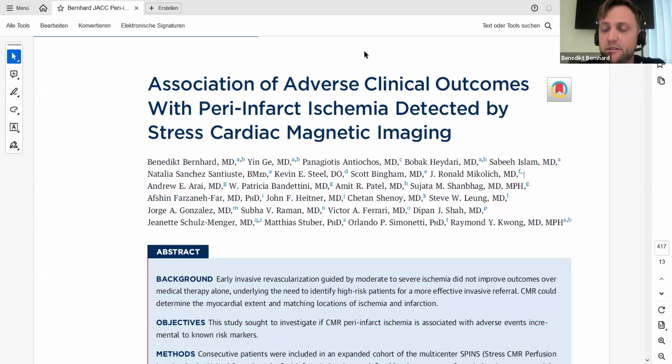Based on limited evidence from small observational studies, mostly from nuclear imaging, peri-infarct ischemia might trigger ventricular arrhythmia, negatively impact adverse remodeling, and might also increase the risk for reinfarction. As I said, it was so far mostly described in nuclear imaging studies. However, CMR has the ability to look at both the extent and the presence of ischemia and myocardial scar by LGE at high resolution, and even to co-register these two techniques next to each other.